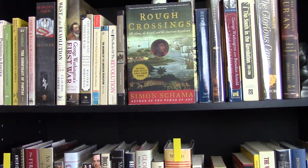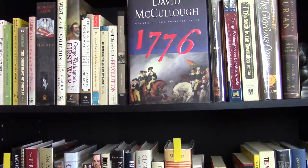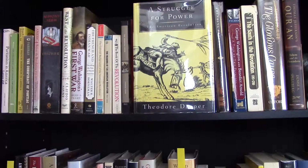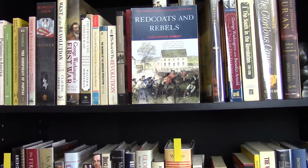And next we come to Rough Crossings by Simon Schama. Next we have The Radicalism of the American Revolution by Gordon S. Wood. Then we have 1776 by David McCullough. Next we have Valley Forge, Pinnacle of Courage by John W. Jackson. Then we have A Struggle for Power: The American Revolution by Theodore Draper. Redcoats and Rebels: The American Revolution Through British Eyes by Christopher Hibbert.